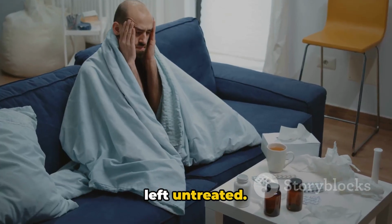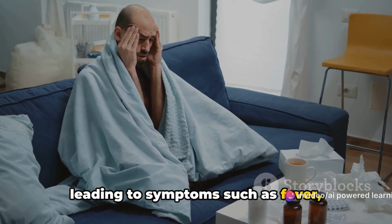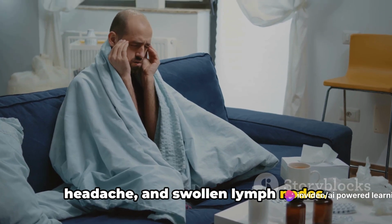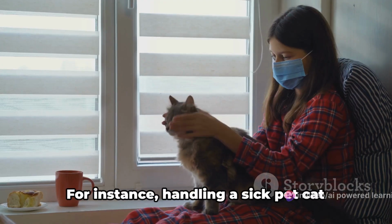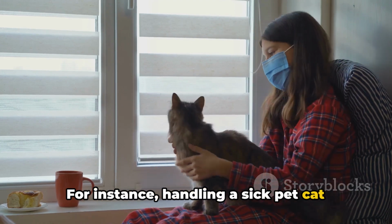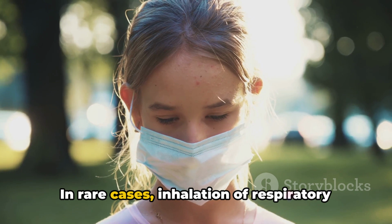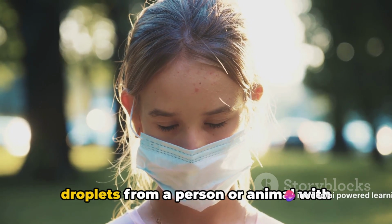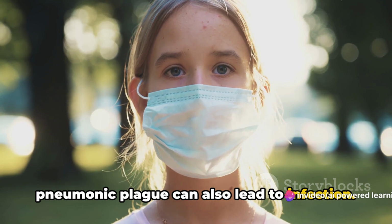fatal if left untreated. The bacteria multiply within the body, leading to symptoms such as fever, headache, and swollen lymph nodes. Contact with infected animals can also spread the disease. For instance, handling a sick pet cat with the plague can pass the bacteria on to humans. In rare cases, inhalation of respiratory droplets from a person or animal with pneumonic plague can also lead to infection.